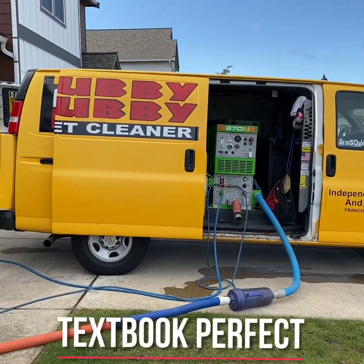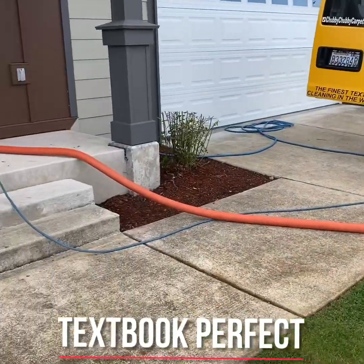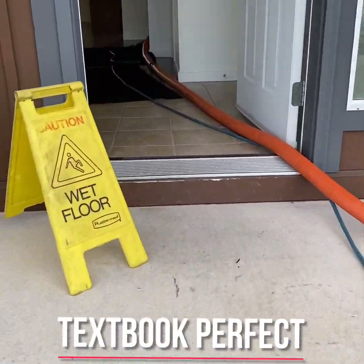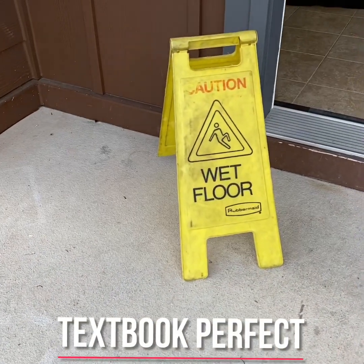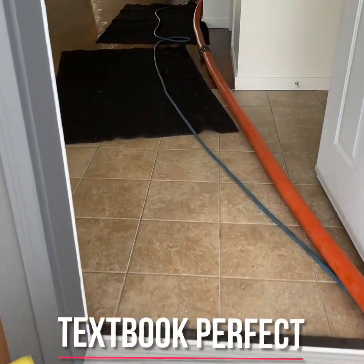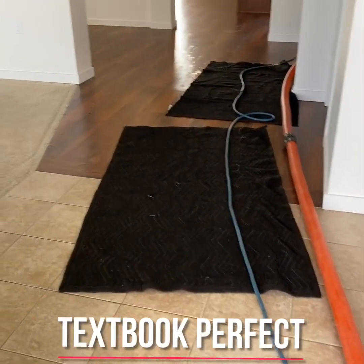Very nicely done. Impressed. Very impressed. Wet sign at the front door. 2 wet signs on the windows. Hardwood mats covering the hardwoods. Corner protector set in place.